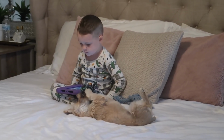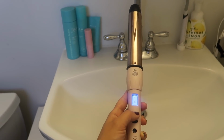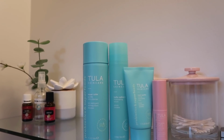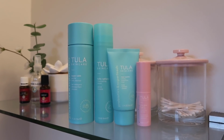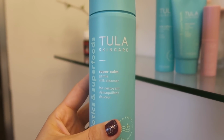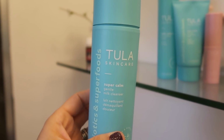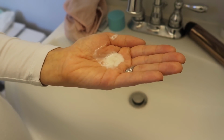So the first thing I'm going to do is just heat up my curling iron and then wash my face. After I start heating up my curling iron, I am going to wash my face, do my skincare routine, and my makeup. So today I'm using the Tula skincare line. I'm using Super Calm Gentle Milk Cleanser. I have super sensitive skin all the time, but especially when I'm pregnant. So this has worked so well for my skin.